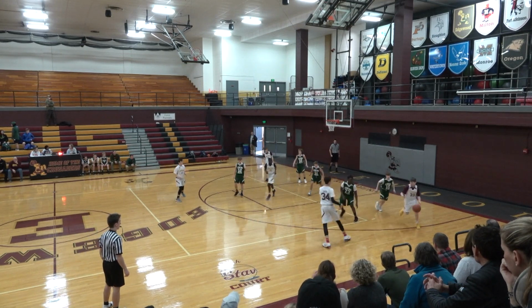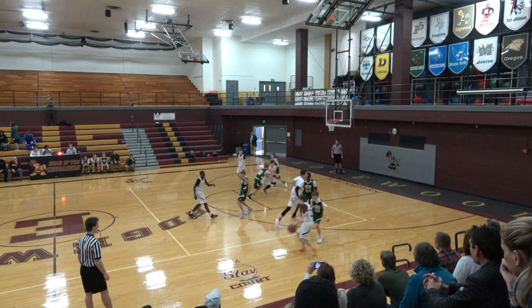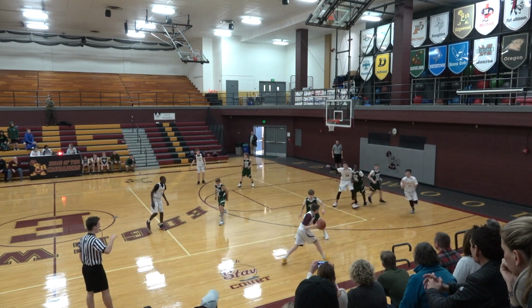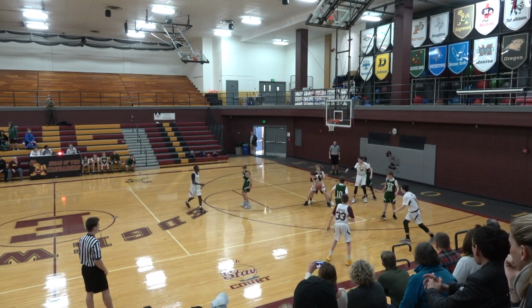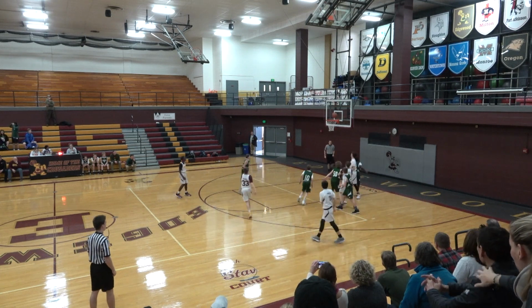Here Charlie resets the offense. Lake posts up and is wide open right away. Good movement by Evan to get into the corner. Strong post up by Nick.